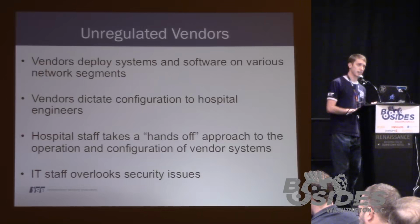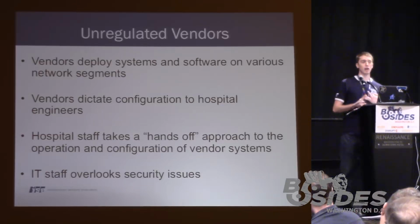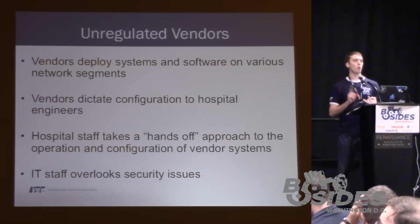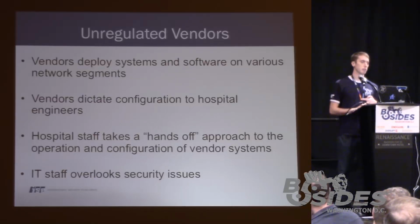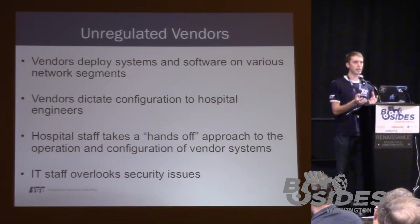But what ends up happening is that the vendors end up dictating to the hospital engineers how the network should be architected, what types of systems and data should be permitted through the firewall or through other network segments. And it ends up leading to a very insecure environment for the hospital as a whole.